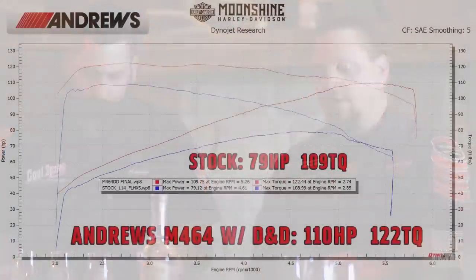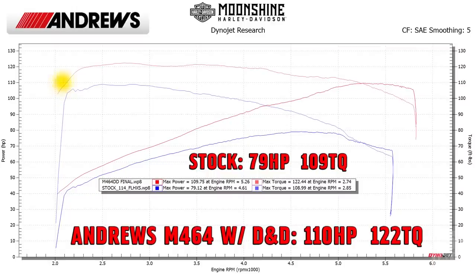Right on, next one up. Next is the Andrews 464. So the first test was on the D&D. You can see that right at the beginning, it just immediately pops up to 220 torque, you're at like 2,250. Carries all the way over to almost 4,000 RPMs at 120 torque. So I mean, it just pulls.